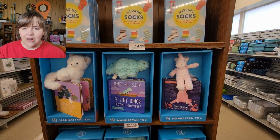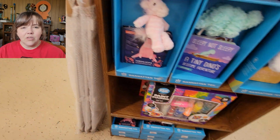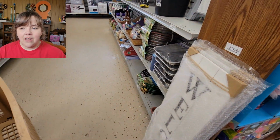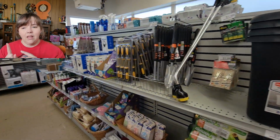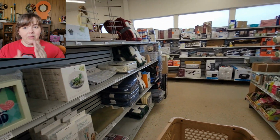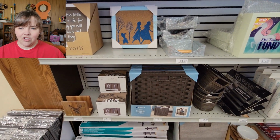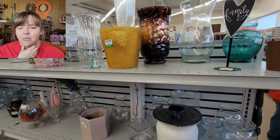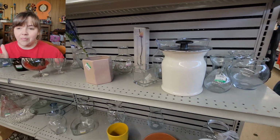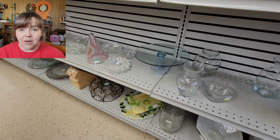These book sets right here with the animals, I remember when school was starting, I was up there, and people who signed up for their newsletter would get a coupon and come in and get a free book with a stuffed animal. I don't know much more about that, so you could jump on their website and they would have the details there. But it was really neat. It got people in the store and gave books out for kids. It's a really neat program that they have.